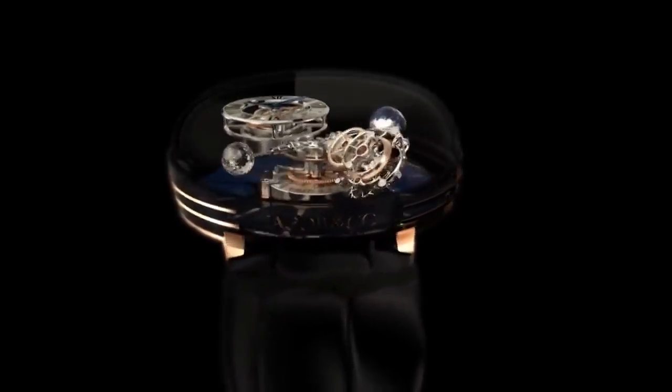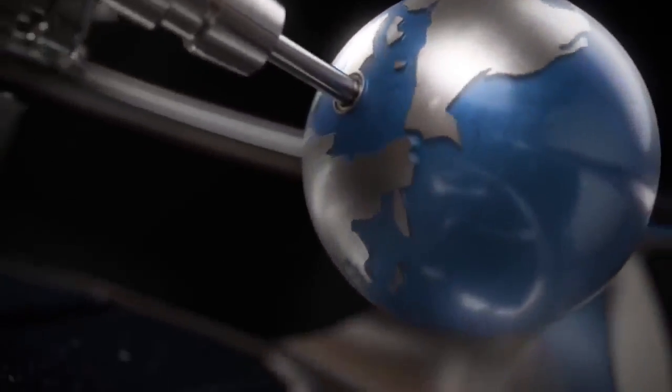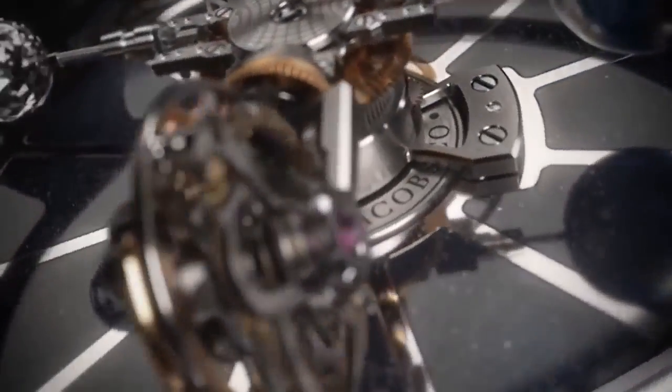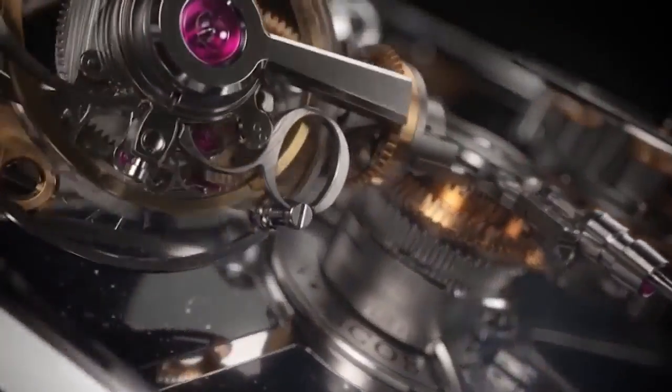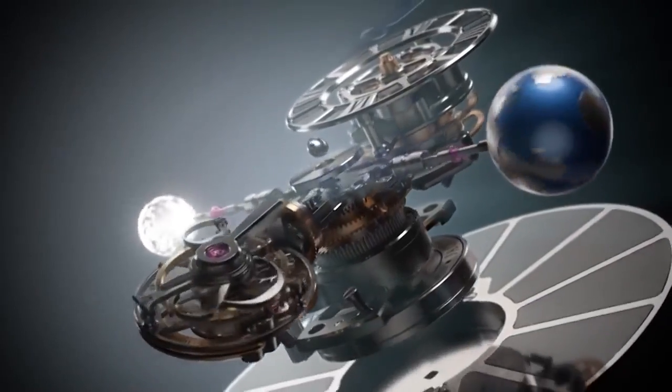The complicated collage of moving models revolves around its axis in 5 minutes. The tourbillon step is 6 seconds. The whole carousel construction turns around its axis in 20 minutes. It's just an amazing show at the cost of $1.1 million.